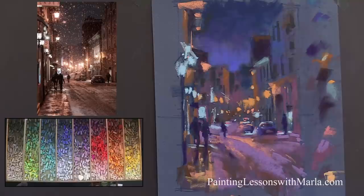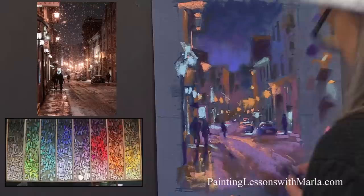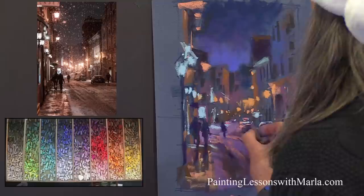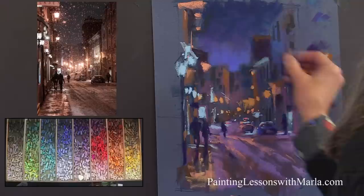Oops, I'm messing up this gal here. There we go. That's better. Okay, so now it's time maybe to get a little more serious about a few things and start getting the real sparkly lights in and the snow and just shaping up a few things. But overall, I think, you know, it's neat. It's gonna come together.